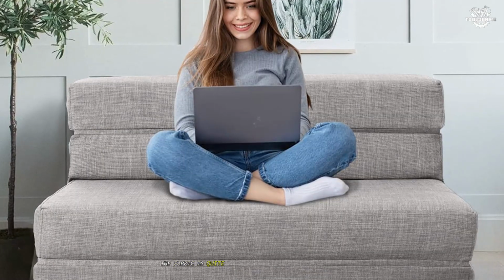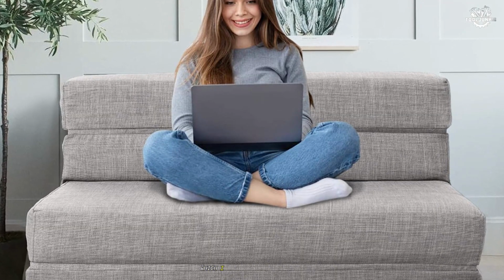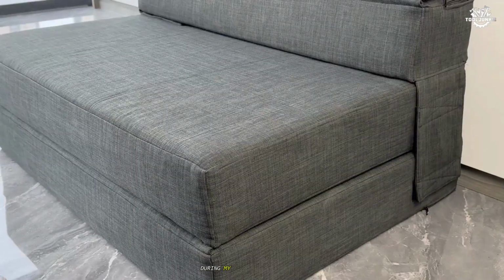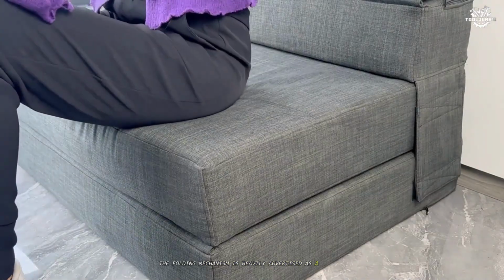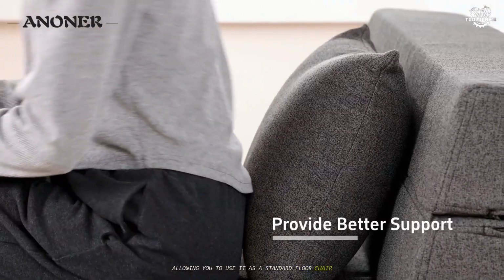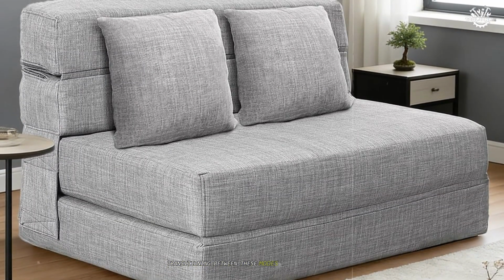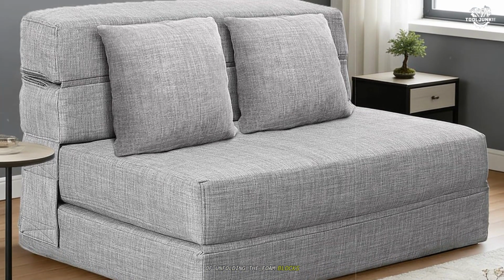The fabric is quite soft to the touch, and the cover is fully washable, which I immediately appreciated after accidentally spilling a cup of coffee on it during my first week of testing. The folding mechanism is heavily advertised as a 3-in-1 design, allowing you to use it as a standard floor chair, a lounger, or a flatbed. Transitioning between these modes takes just a few seconds of unfolding the foam blocks.